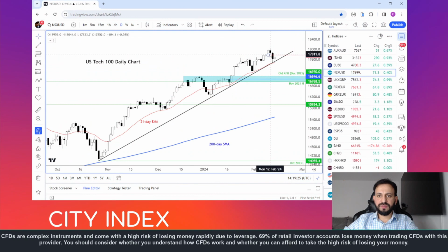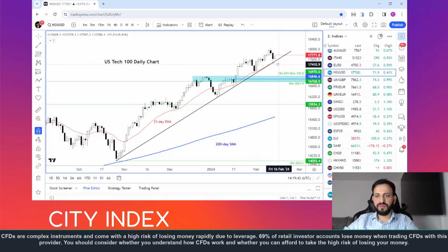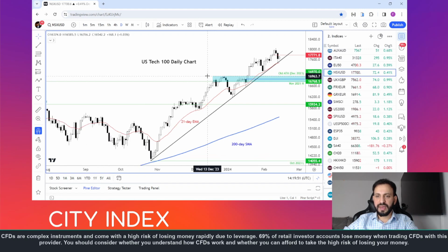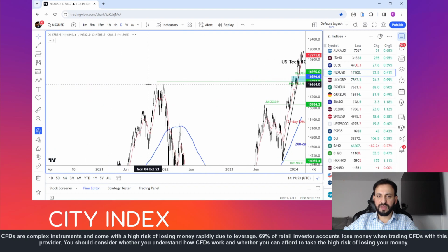The Nasdaq also fell yesterday, and it has bounced from the bullish trend line that has been in place since October. This trend line is going to be important to watch. If we break below it now, I think that would be quite bearish in the short term, which could then pave the way for a potential drop back down to this shaded blue area where the market had previously found resistance back in December and in November of 2021.